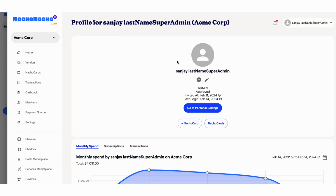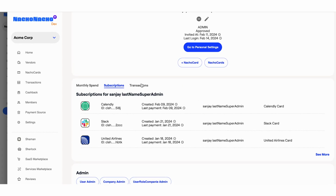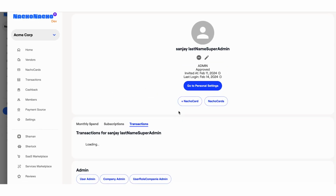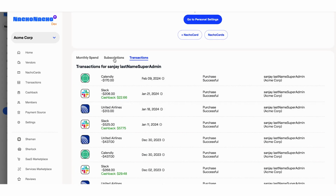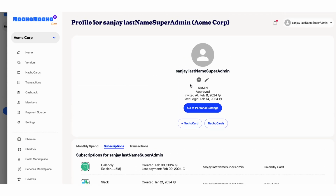the granular details for the Nacho cards and existing subscriptions for each and every one of these employees here. You can see it right down to the transaction level, all the subscriptions they have, and you can even cancel all their Nacho cards at one time if they leave the company for whatever reason.